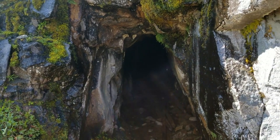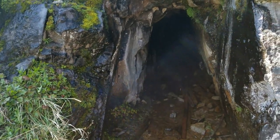So yeah, I'm gonna turn this off. I'm gonna get my headlamp out. Probably leave my pack out here.